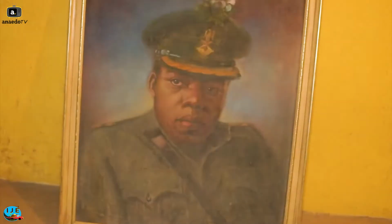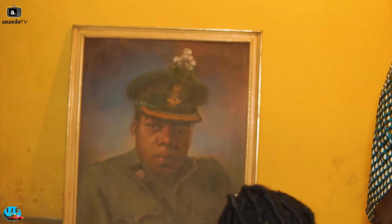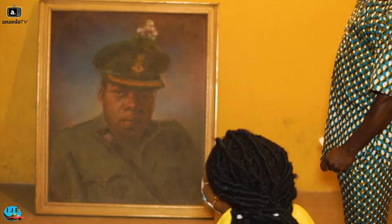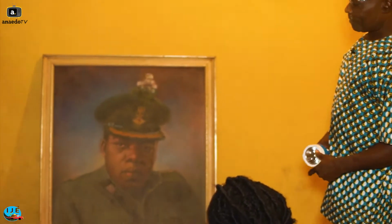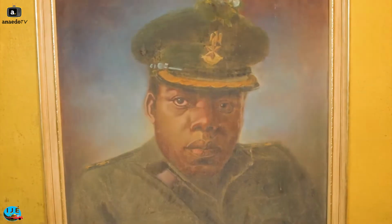The Biafran hero and the head of state of the sovereign state of Biafra. He started the agitation of Biafra for Biafra at the age of 33 years. So that is all about the conference room.